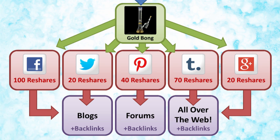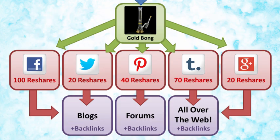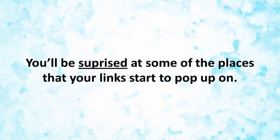For example, people with cannabis-related blogs might see this gold bong on their favourite social network and include a link to it in one of their blog posts. The 10 most expensive bongs ever made. Or one of my followers might decide to post it over in the cannabis section of Reddit. Now this is a bong that's fit for a king. In fact, I guarantee you'll be totally surprised at some of the places that you start to see your link popping up if you do this correctly.